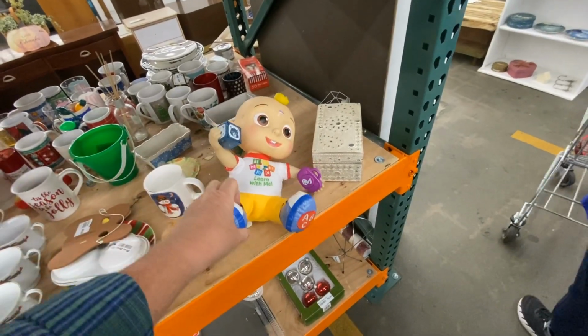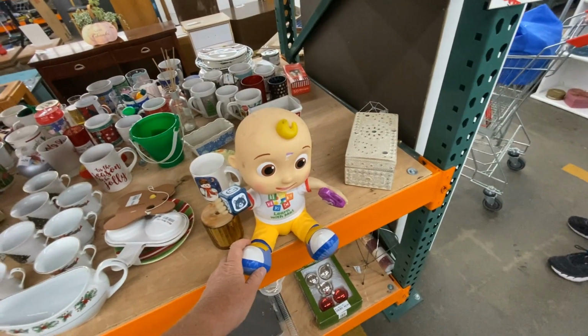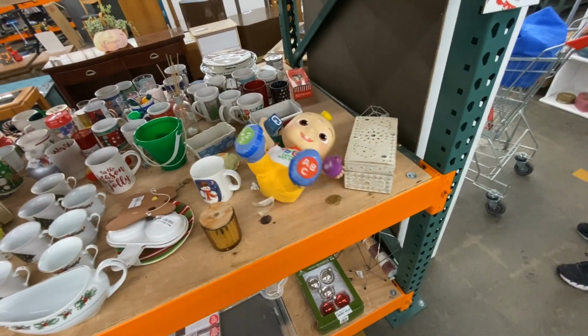Oh my goodness, I am so glad my grandchildren grew out of the Cocomelon phase. That drove me nuts.